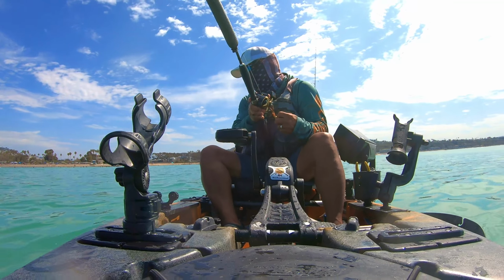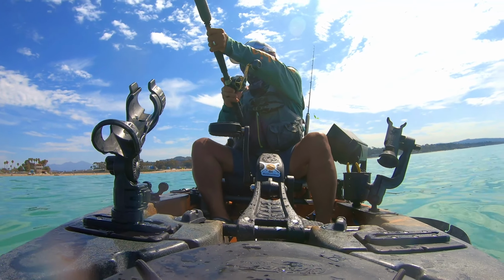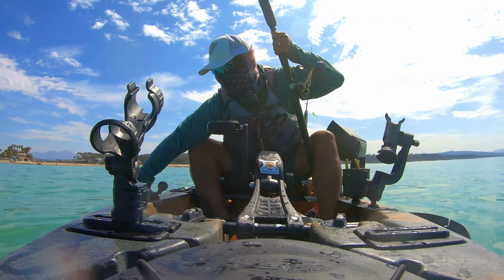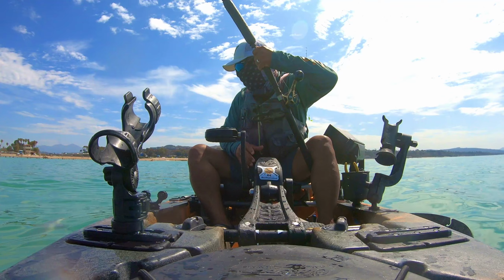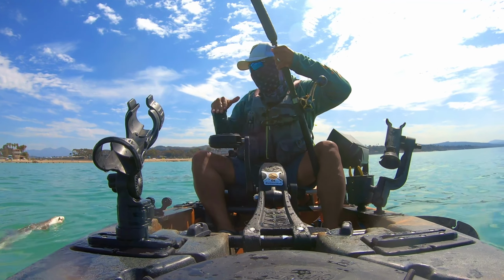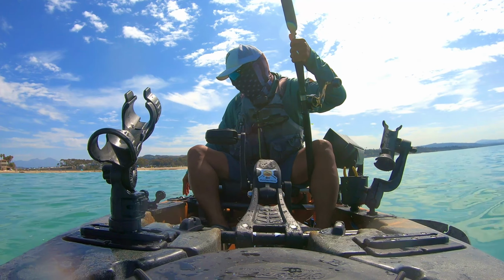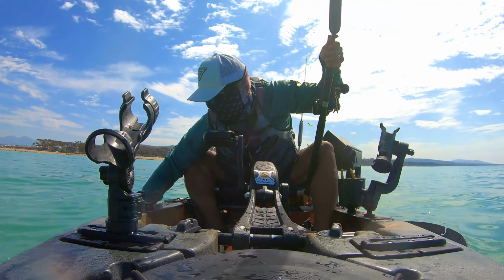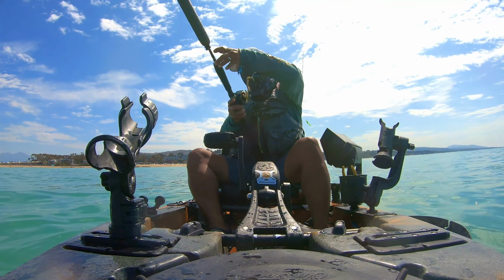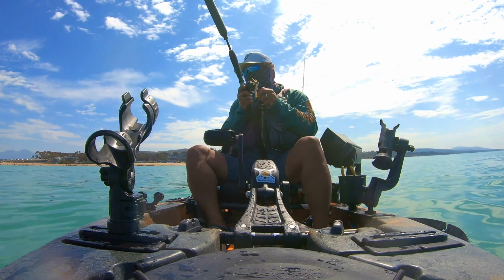Hope you learned from my mistake here. Never try to take a shark of this size onto the deck of your kayak. They are a super strong fish, and that tail, I mean, if you're caught off guard, that tail can easily knock you into the ocean. And if your kayak is not as stable as this one, it could easily flip you. So you need to be extremely careful when handling large sharks like this.